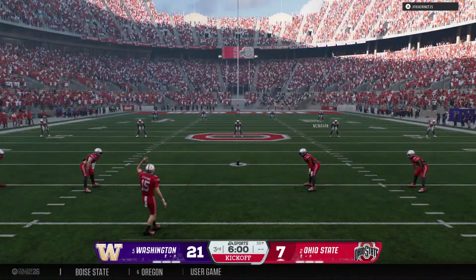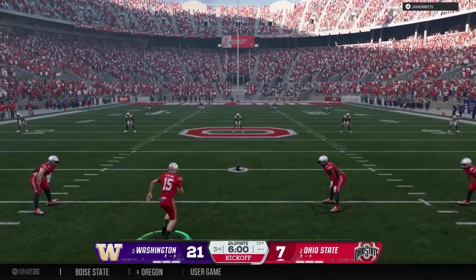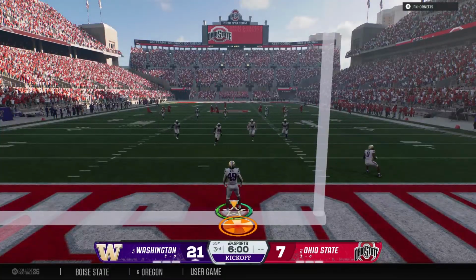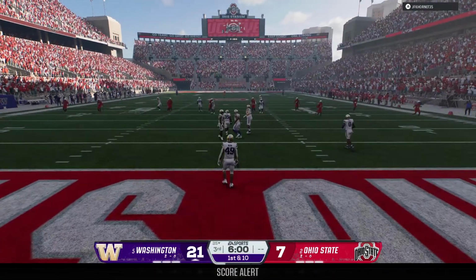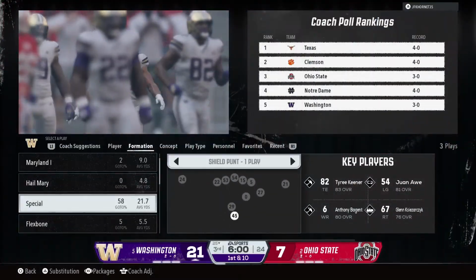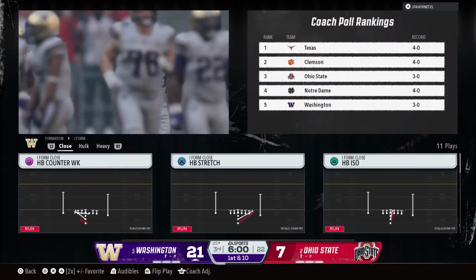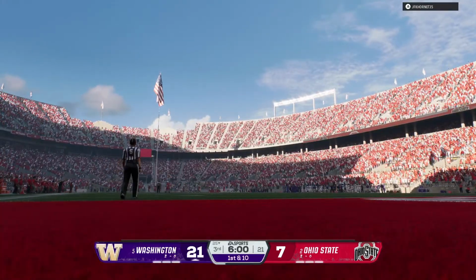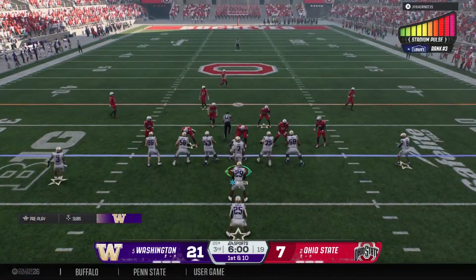The Buckeyes will kick this away to get the second half going. And it comes out to the 25. No return attempted there. And the Washington offense heads back out on the field.